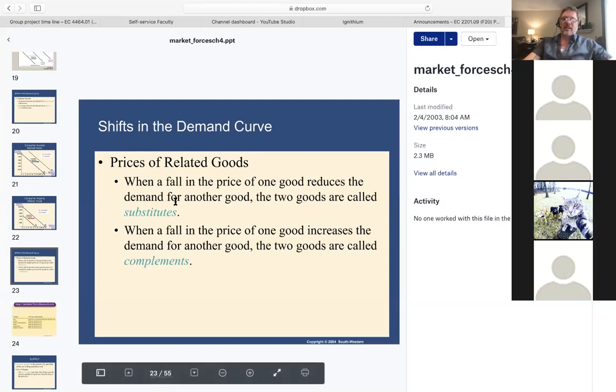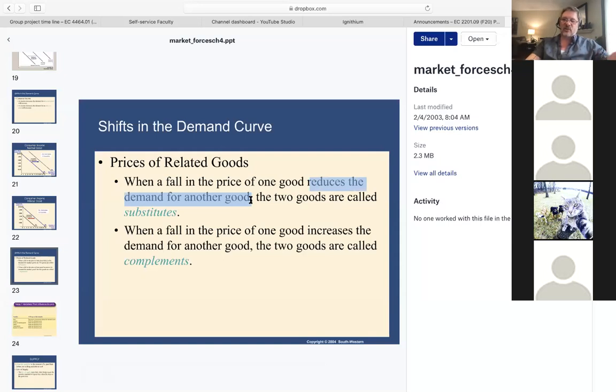So that goes in line with our definition. A fall in the price of one of the goods, a fall in the price of Miller Lite, is going to cause a reduction in the demand for the other good. That's because people are switching or substituting to the other good that had the decrease in price. Likewise, if there's an increase in the price of Miller Lite, then that's going to cause an increase in the demand for Keystone, because people are going to stop purchasing Miller Lite and go purchase Keystone, other things being equal.